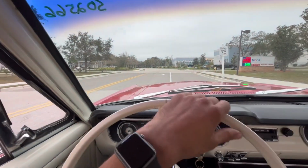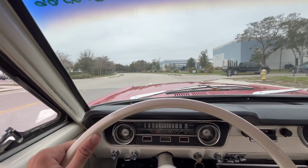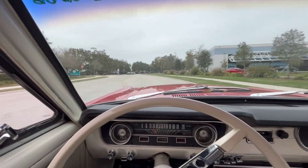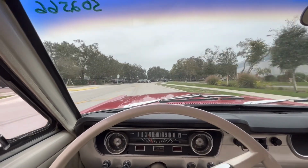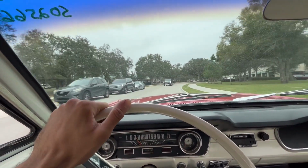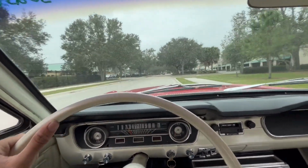Everybody, we're now going to go for a ride in our 1965 Ford Mustang. One of the first and better years of the Mustang. Of course, '65 was always better than '66 because everybody always owned a '66. Our Mustang includes a very nice red paint job with a white interior, automatic on the floor.